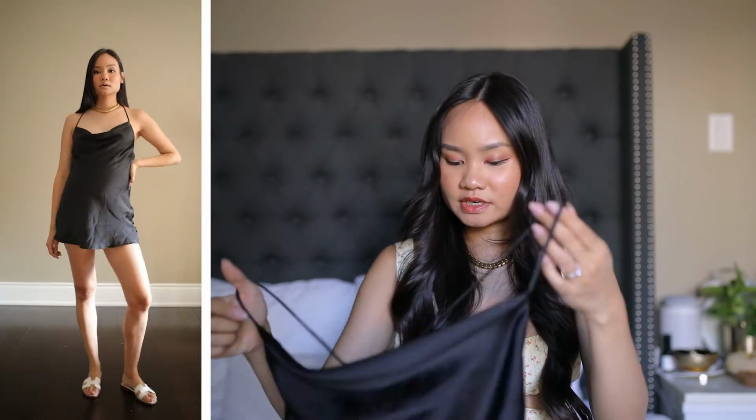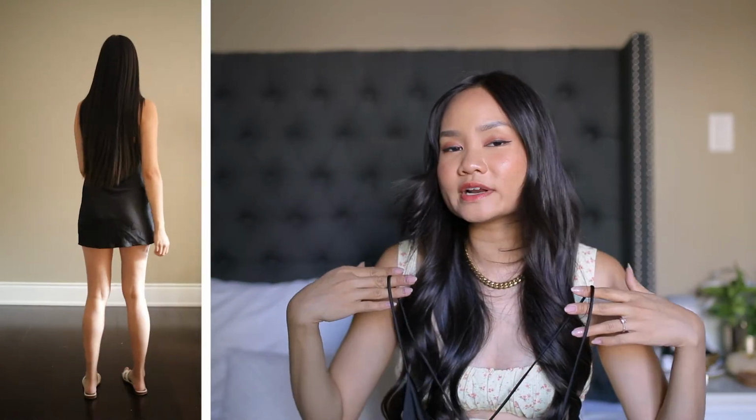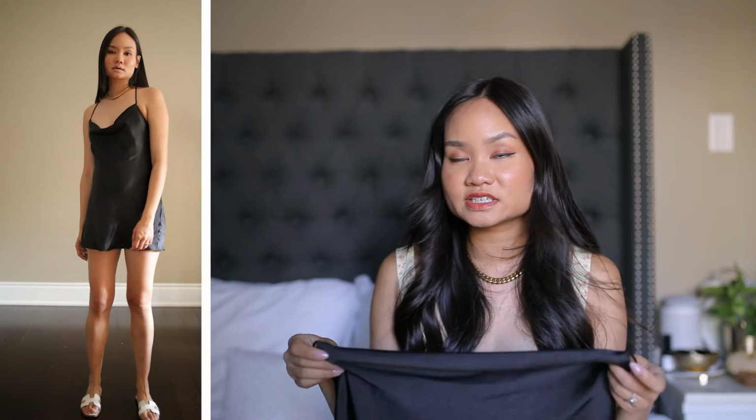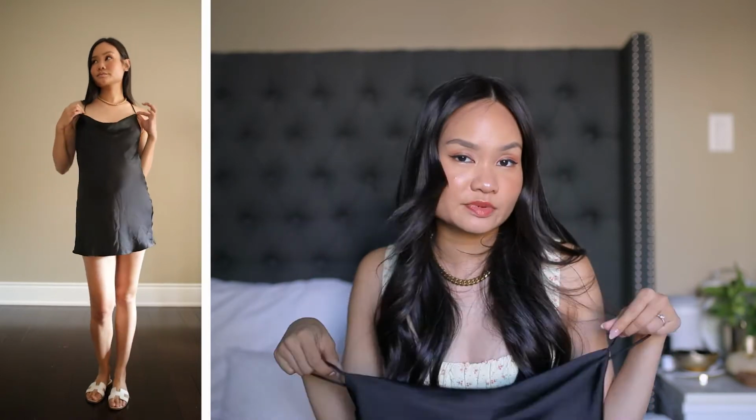Similar to the white one, this one is lined all the way to the bottom. Fits so well. I don't exactly know if I want to keep black, because I feel like I'm going to wear the white and the green a lot more, and I just wanted to try on the black for the sake of seeing how it would fit. It's the same. I just don't think I really gravitate towards black, and I liked it, but I'm going to end up returning it to Zara.